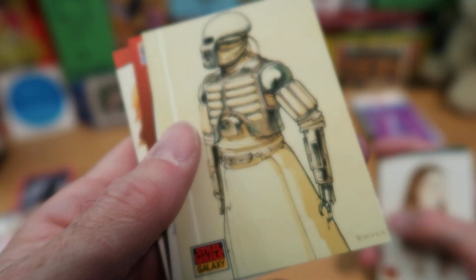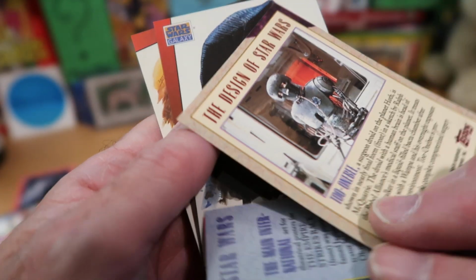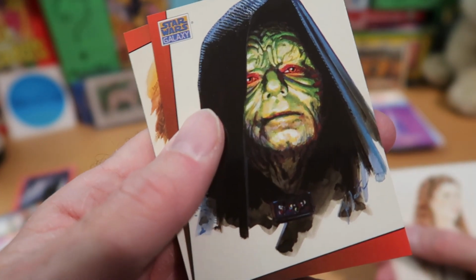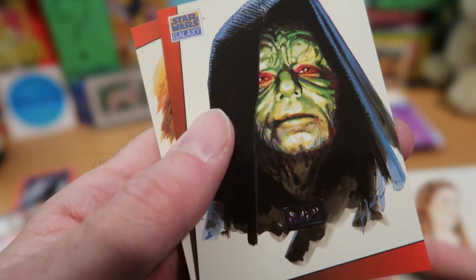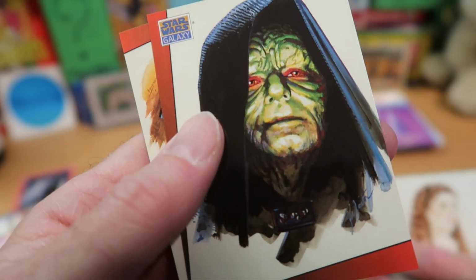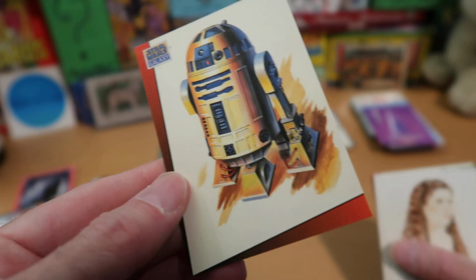That looks like a... Is that a medical droid? I'm not sure what that is. This looks like concept art. Yeah, that is a medical droid. 2-1B, and there's a friendly-looking, kind of avuncular Uncle Palpatine there, rather than the dread ruler of the galaxy. And we got an upside-down R2-D2 card there.